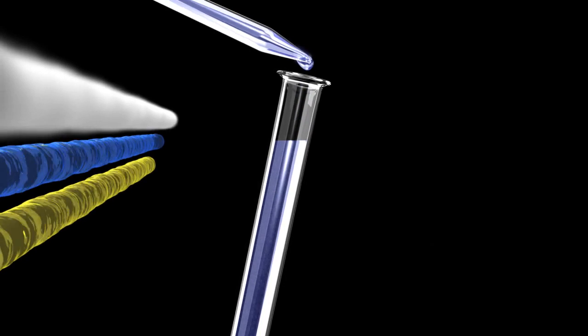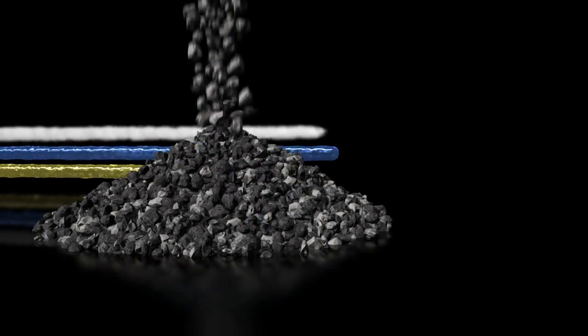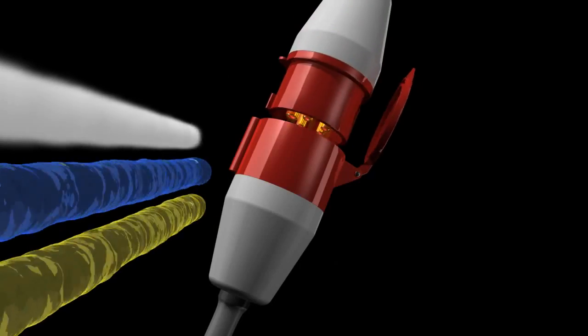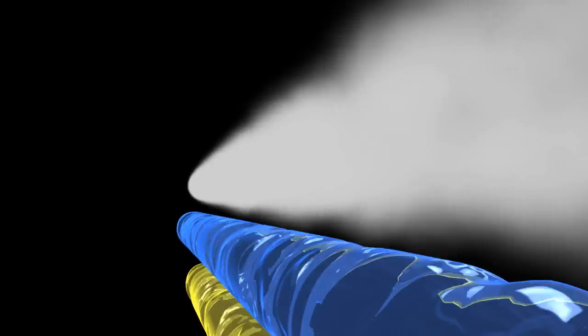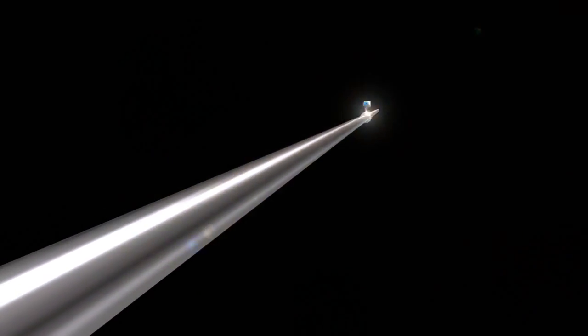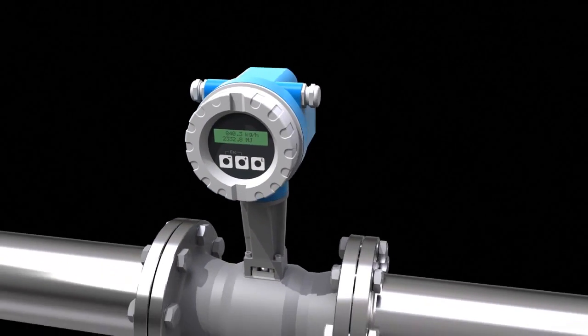The most diverse substances are transported and distributed in piping systems every single day. They can include solvents and chemicals, oil and gas, coolants in primary industry, or steam for energy transmission. The fluids flowing through pipes often have completely different properties. Consequently, different principles for their measurement are required.